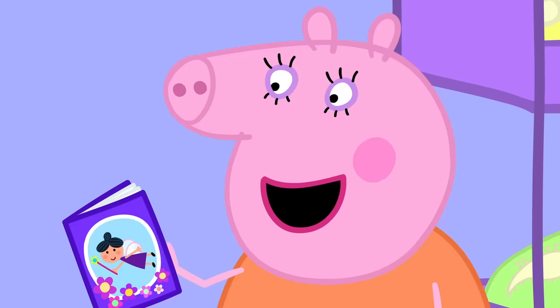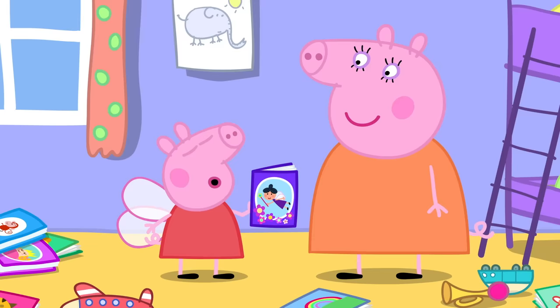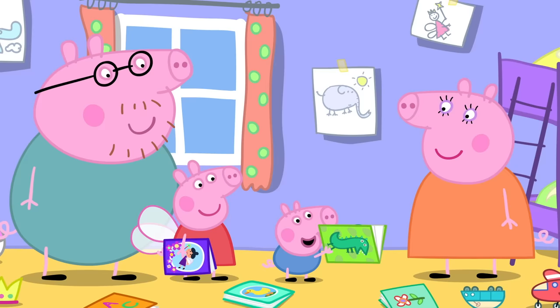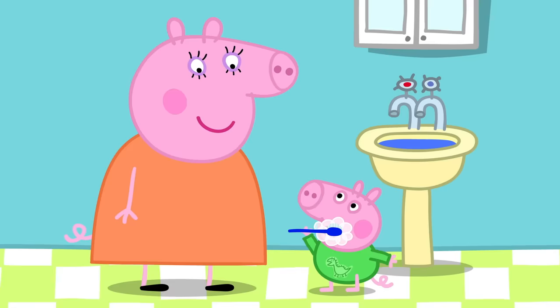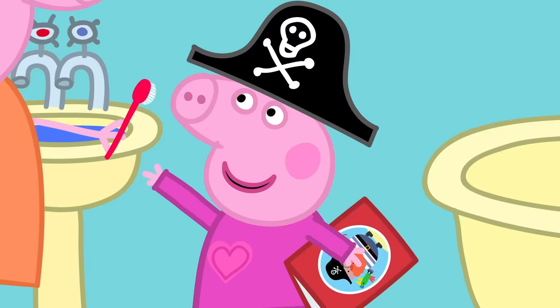How about this book? The Tiny Magic Fairy. Yes! I'm a tiny magic fairy. And George, what's your favourite book? Dinosaur. Of course, your pop-up dinosaur book. Well, that's settled. George will go to World Book Day as a dinosaur and Peppa will go as a tiny fairy. Or maybe a duck. Quack, quack. It is nearly bedtime. I'm the happy pirate from the pirate book. Pirates are my favourite because they are funny and they sing happy songs and... Brush their teeth? Yes, brush their teeth.